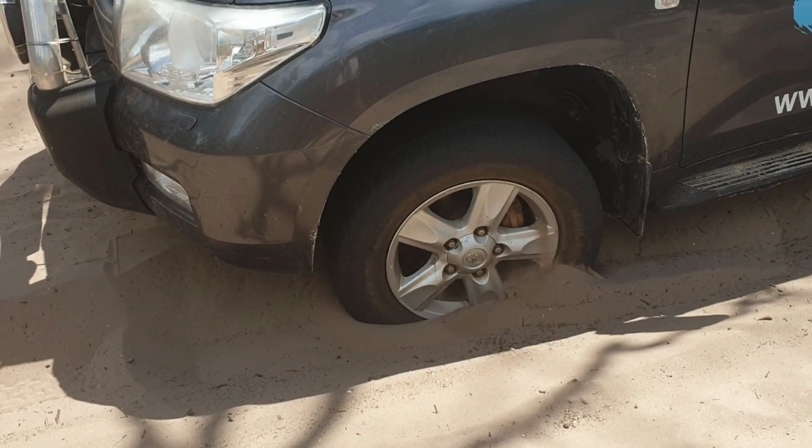Just got bogged here driving up the road. It's really soft. I've put it in 4-low and I didn't have enough momentum. I got bogged. I'm just going to try crawl control to see if that'll get me out. Otherwise, I'm going to have to get the max tracks out to get myself out of here.